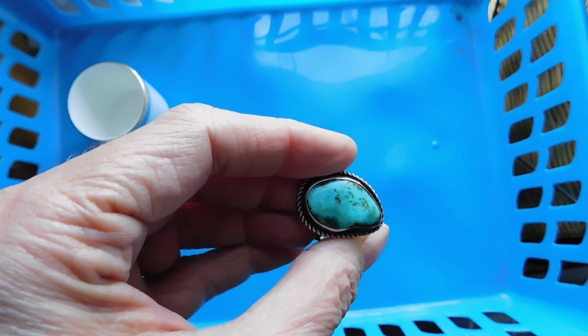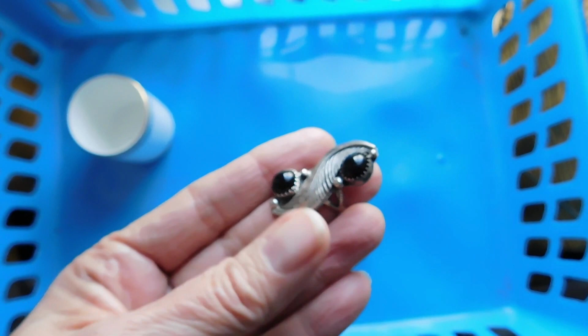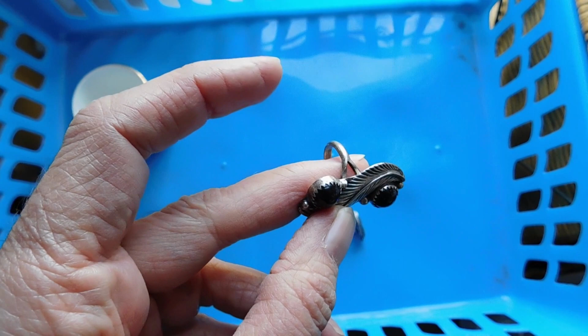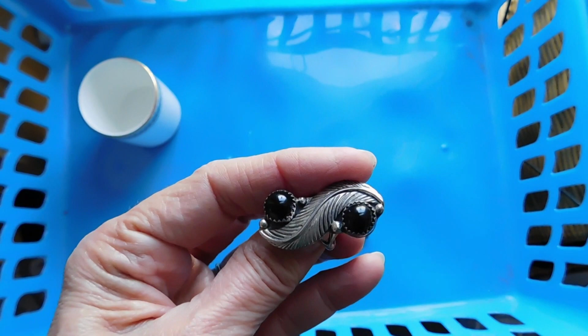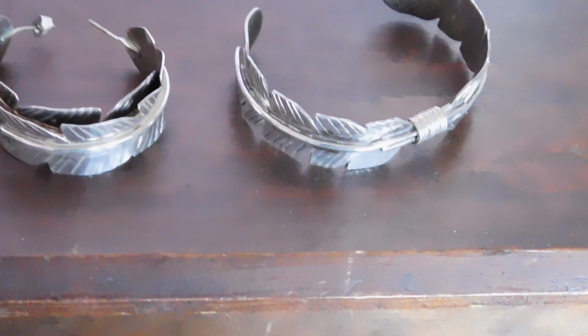And then this one, it is signed with an A, and the mark belongs to Annie Chapo, who is a Navajo artist. I couldn't find out very much about her, so I don't know really what age this is, but it's a black onyx, kind of a standard Navajo design, and it's also a very tiny ring, the little pinky ring, and I listed that for $42.